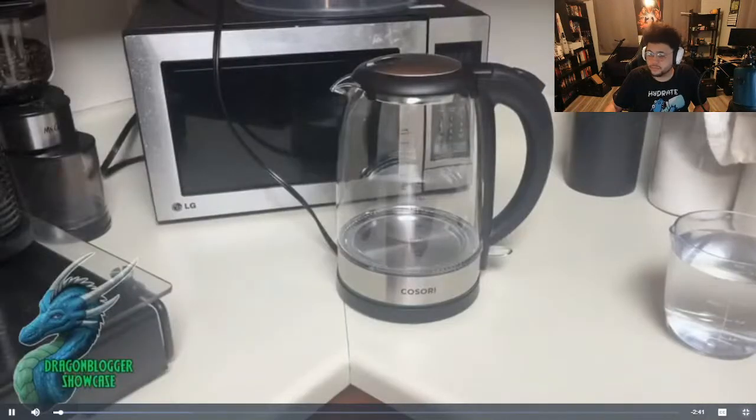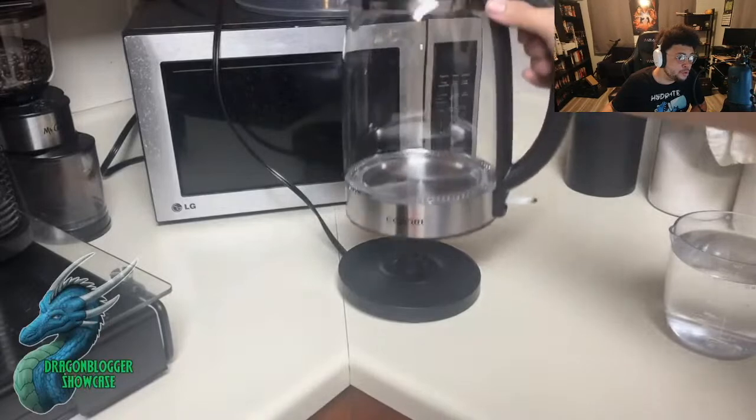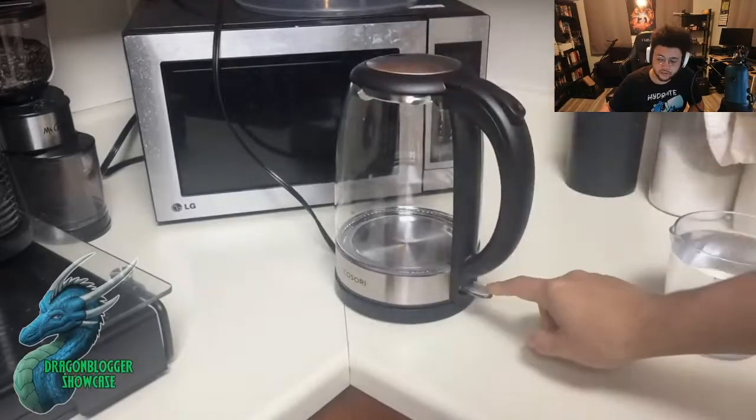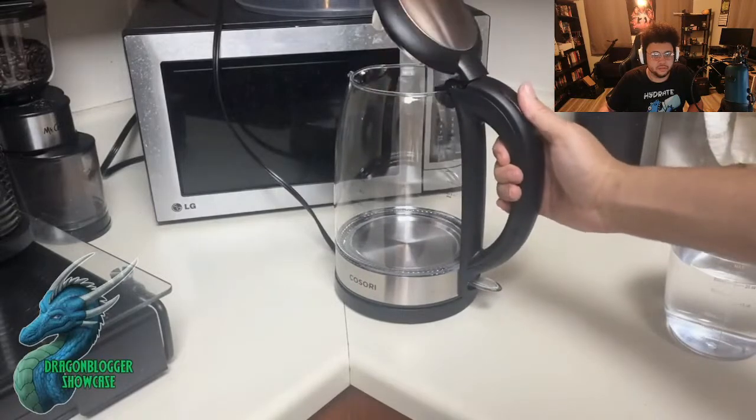So this is the Kosori glass kettle. And basically, it's super easy to set up once you pull it out of the box. I also love that it has the blue light on it. This is what engages the heating. And then this is what you would do to pop the top.